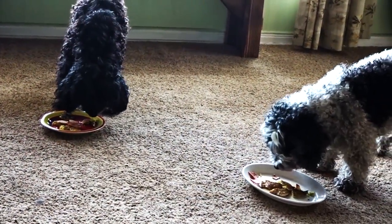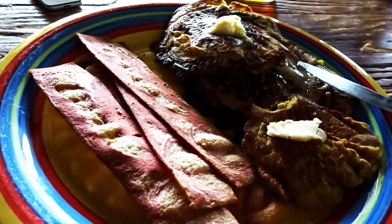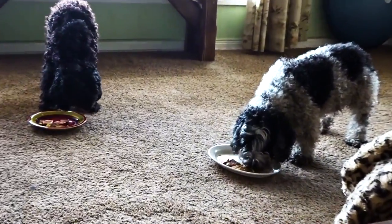Dogs are having a rainy day breakfast. Yeah, boy. Pancakes, bacon, all vegan, including the butter. Yep. And so are the dogs.